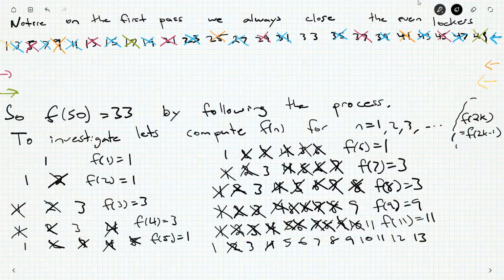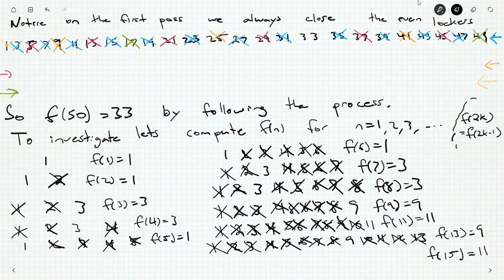Alright, get rid of the even numbers. Then on our way back, 11 gets bonked on the head. 7's gone, 3's gone, and then on our way back, 5 is gone, and 13 is gone, and then on our way back, we skip over, and we get 1, so we get 9. f of 13 is 9, and we know f of 15 is 11. So what is going on?